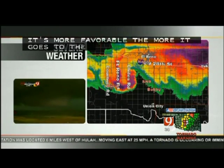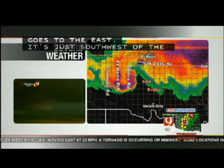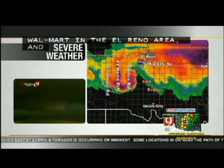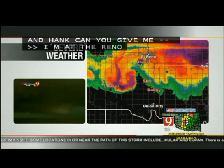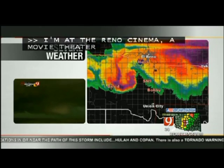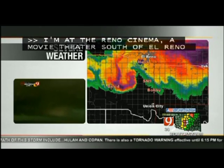I'm at the El Reno Cinema, which is a movie theater south of El Reno on Country Club Road. I'm looking to the southwest. I can't tell if there's a tornado or not. What I can tell you is the whole sky is sitting on the ground, and it is just churning. There's a tornado in the rain.